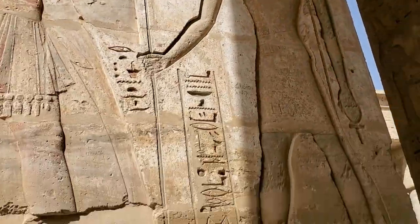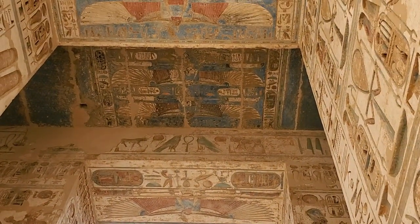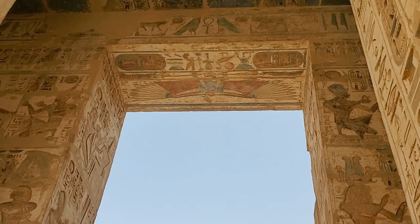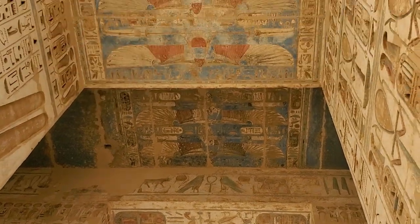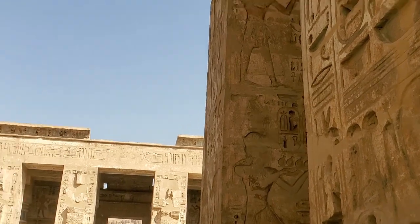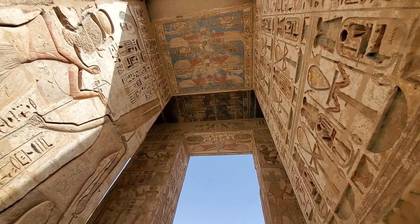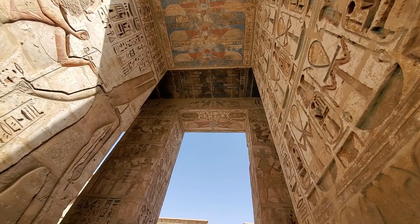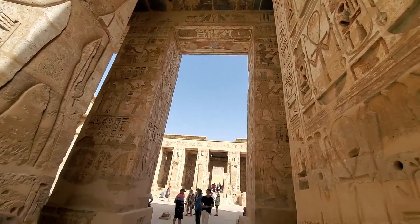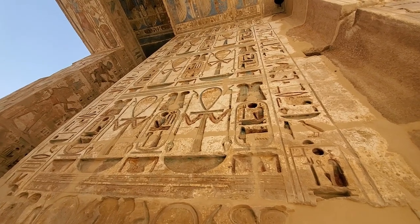And the ceiling decorated with goddess Nekhbet. Goddess Nekhbet, always seen on the ceiling of temples. Always decorating the ceiling of temples, and the ceiling of tombs. So wherever you go, you're going to see the same goddess, Goddess Nekhbet, always on the ceiling, spreading her wings. And this represents protection to the monuments. Goddess protecting the monuments of the pharaohs.